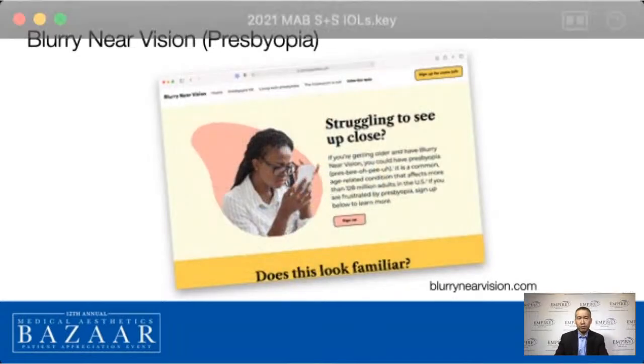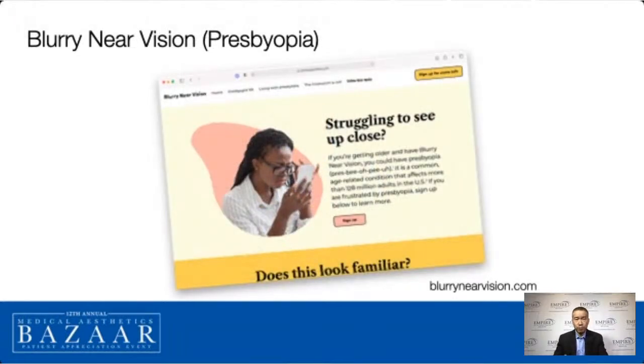If you look, there's a website that actually recently went up called blurrynearvision.com. It's put on by a company called Allergan, who actually makes Botox. They also make Juvederm, other fillers, and other cosmetic and aesthetic devices. But they're doing an eye drop to help that. That's going to probably be FDA approved later this year. So I've been working with them as a company and helping them as a consultant. So I think it's helpful for all patients to understand what's going on as we're turning to our 40s. So what is going on?